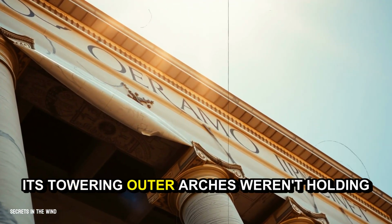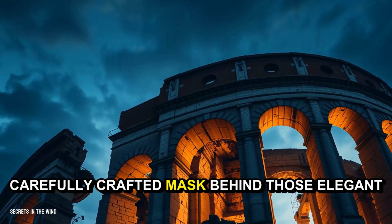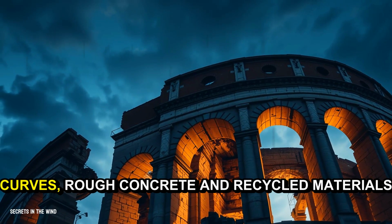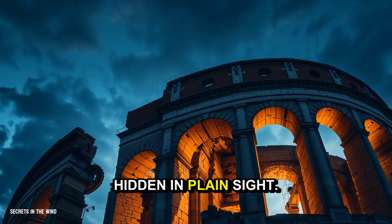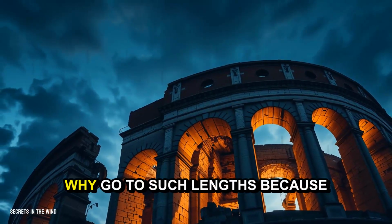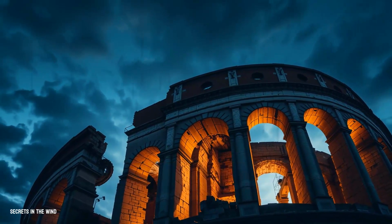Its towering outer arches weren't holding up the building, they were a carefully crafted mask. Behind those elegant curves, rough concrete and recycled materials, hidden in plain sight. Why go to such lengths? Because Rome understood that appearances could shape reality.